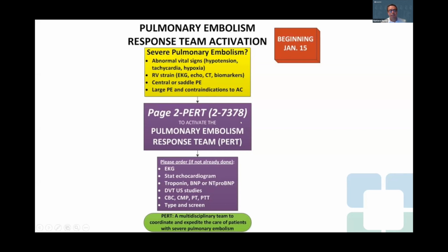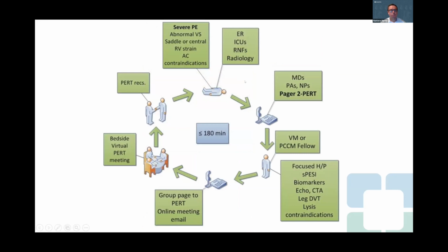Again, the notion of a centralized activation system, which in our institution is this page called "to PERT." And then some of the things that you would expect the primary caregiver to gather, or even before they call you, or certainly at least have an interaction where you start saying, okay, this is the kind of data that we need to have for the PERT team to make a treatment recommendation. And then how this works, we modeled this on rapid response teams, where the patient is defined by some index of severity or complications in the PE. The entry points are listed there.